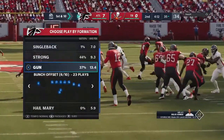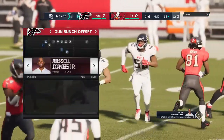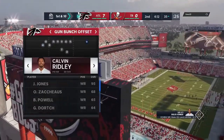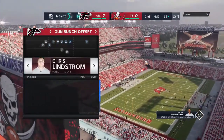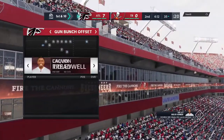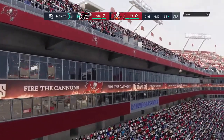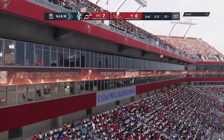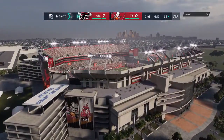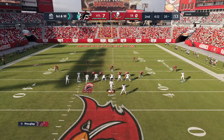And I just wonder, because I don't think it's going to rattle him necessarily, but I also wonder if it's going to unnerve him a little bit. Does it lead to another one, or does he find a way to pull it together and become sharp again? Ball up to the 35 now as they come up on first and 10.